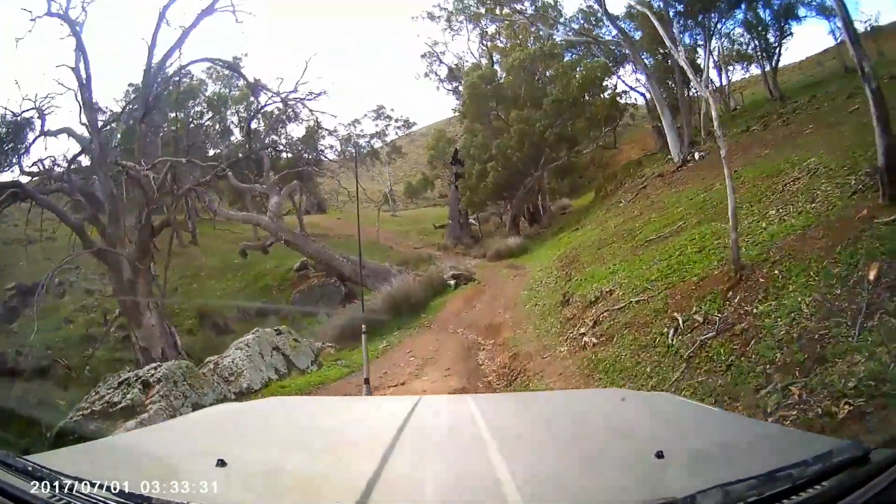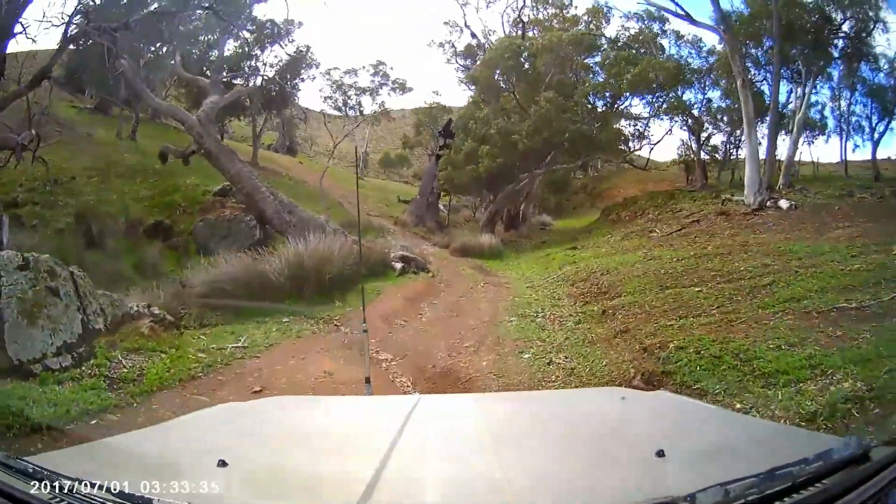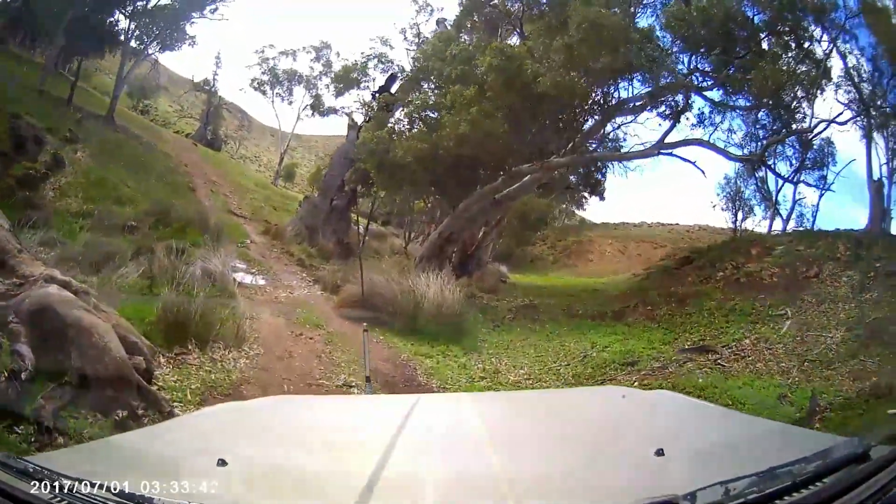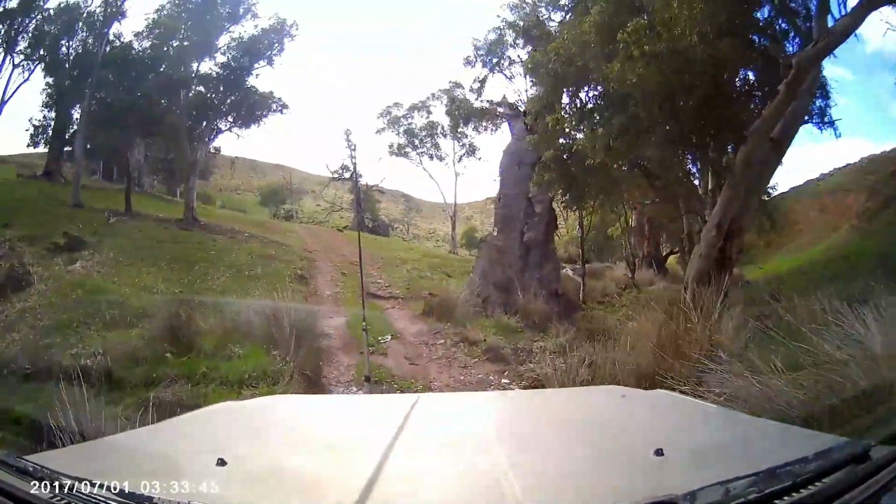We all successfully made the first climb and bit of rough track, followed by this scenic little bit, preparing ourselves for the next climb, or so we thought.